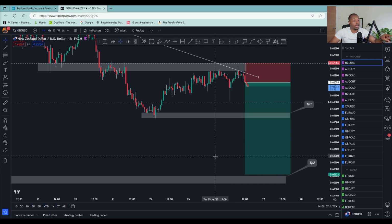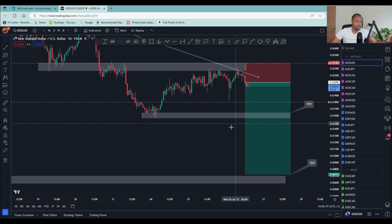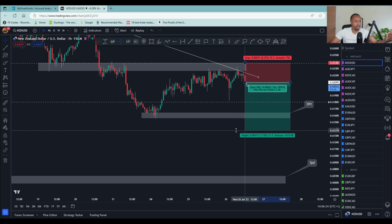But for the funding account, I want to keep it at 2R, like I mentioned, and break even at 1R. So this is the alert set for 1R. So if price was to come down here and trigger it, I'll go break even on the challenge. And then my 2R is roughly around here somewhere, and that's where my TP is on MT4. So obviously that will take me out of the trade.